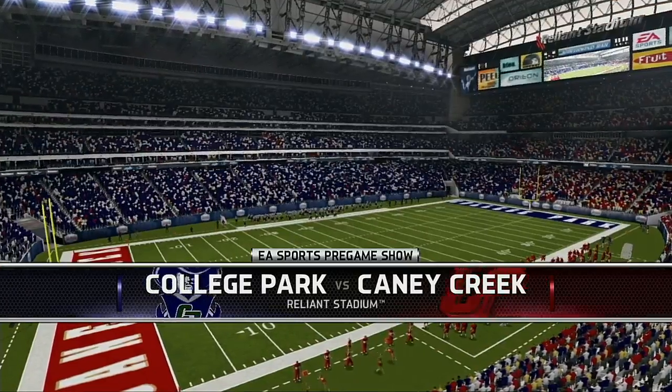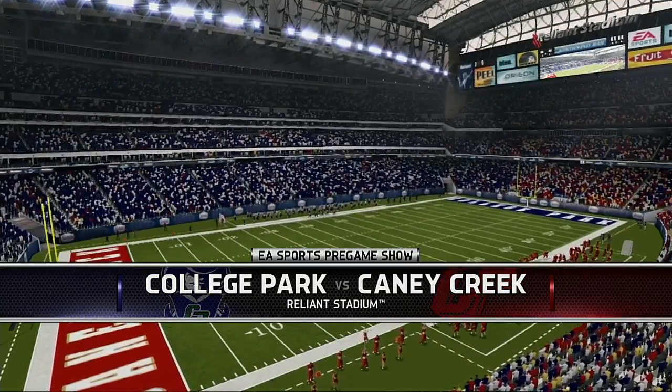About set to kick off here, and it's not a home game for either of these teams. Let's head down to the coin toss now.